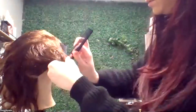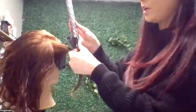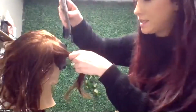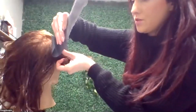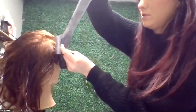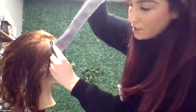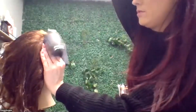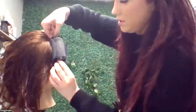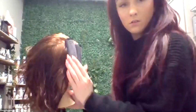You're going to take your next section. Again, you're going to take your preloaded board. You're going to face your anchor down. Take your thumb and push your teeth down. Take your pointer finger, push the roller down, and then with the opposite side of your hand, you're going to pull the board out. Twist your roller in. And this is going to give you that beachy texture.